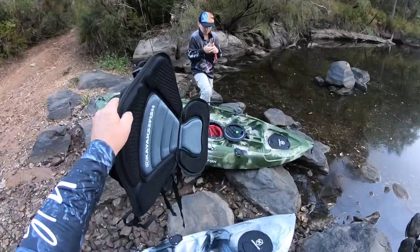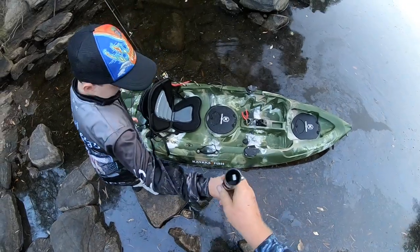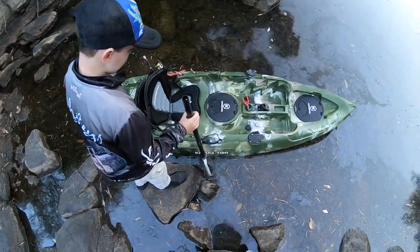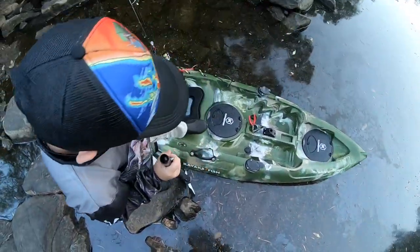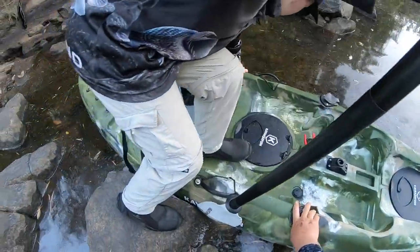Here's your seat, buddy. Well, Dad stuffed up with the paddles, didn't he, mate? And you got the one paddle. Sorry, mate. Okay. Here you get.